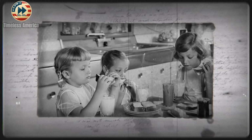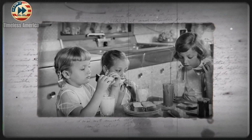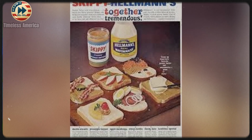with love and resourcefulness. As tastes shifted and processed foods took center stage, the peanut butter and mayo combo quietly slipped into obscurity. Yet, for those who grew up with it, the memory lingers: wax paper wrapped sandwiches packed for picnics, sticky fingers after a summer lunch, and the reminder that even in hard times, simple pairings could bring comfort and joy.